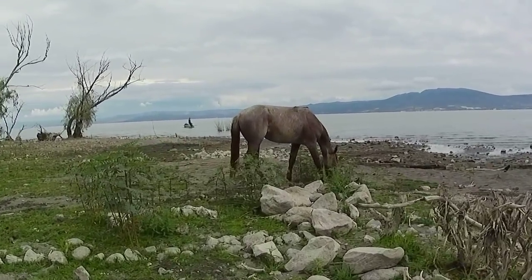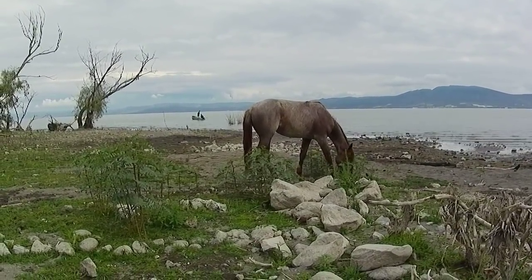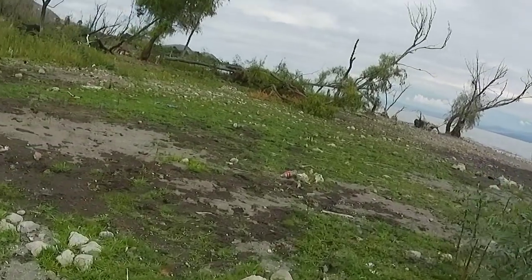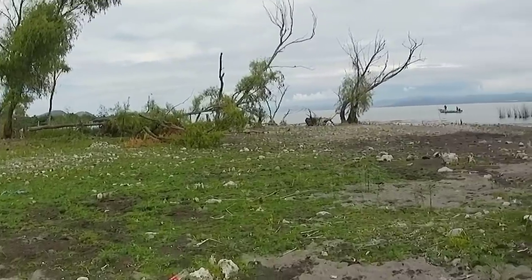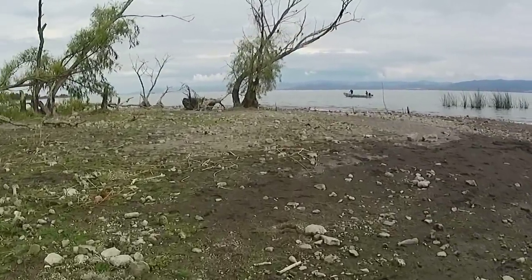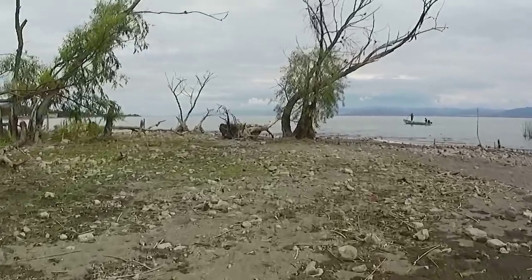Quite a few horses just roam freely around here. We're not always sure where home is for them. That's a commercial fishing boat out there.